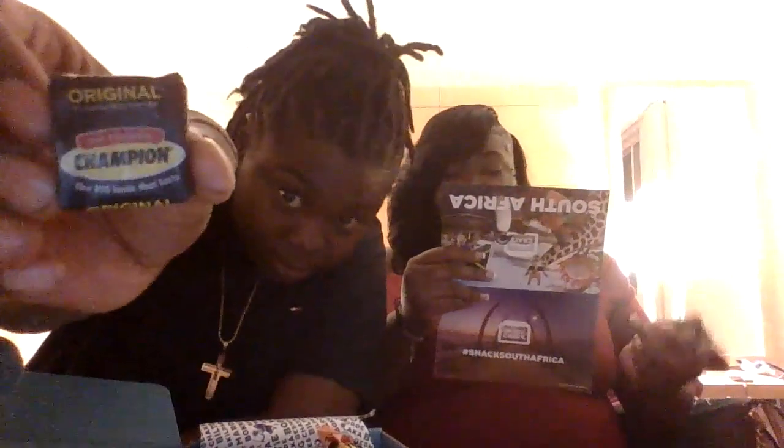These are called the Champion Toffee. The big taste that lasts. Original Champion toffee candy. It's chewy toffee candy, featuring a flavor similar to molasses, perfect for an after dinner treat.